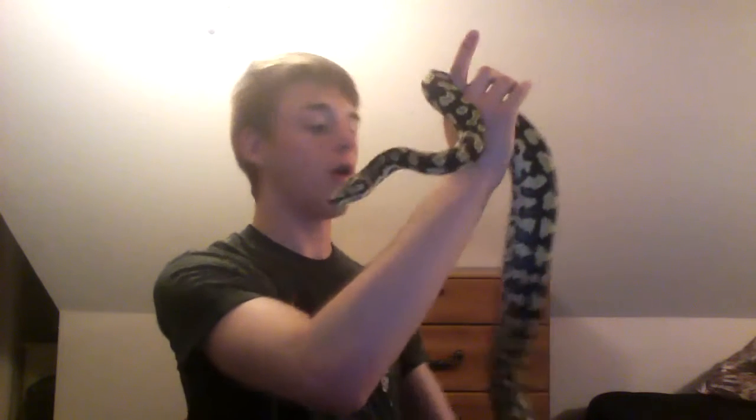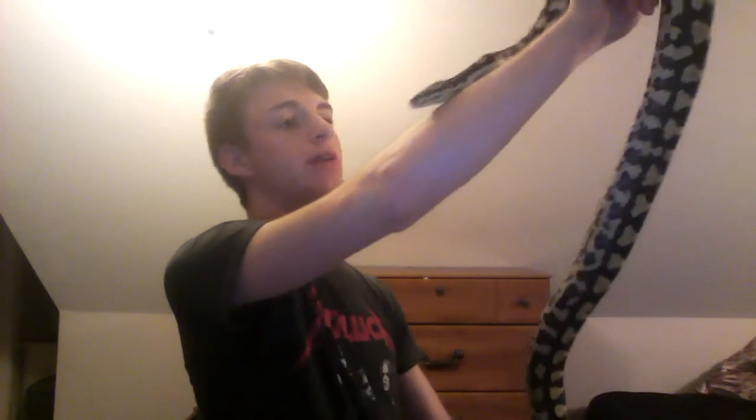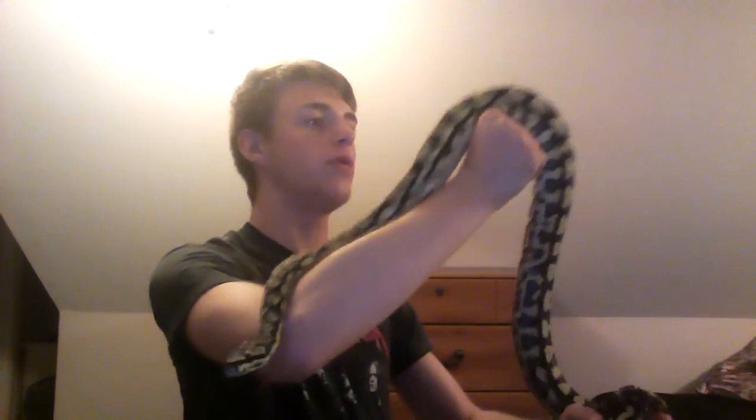As far as keeping these guys goes, you want an arboreal cage. That doesn't mean they can't live in a terrestrial cage, but they do thrive in arboreal cages because, like most arboreal and semi-arboreal reptiles, they are very active. These guys are also nocturnal, so they're more active at night. That's one thing I really love about arboreal and semi-arboreal snakes: how active they are and how they don't just lay around. They love to move. They love to look for a higher place to go. They like to climb on things. They're very, very active snakes.